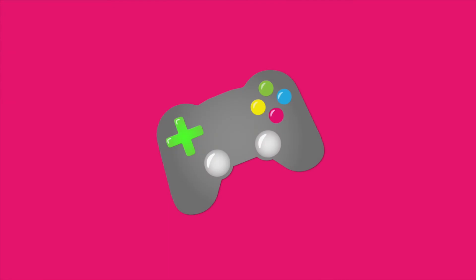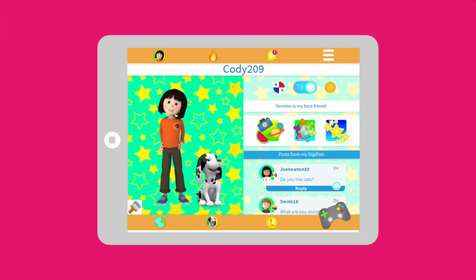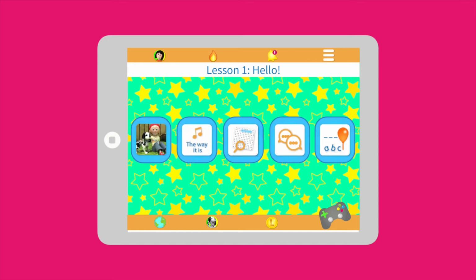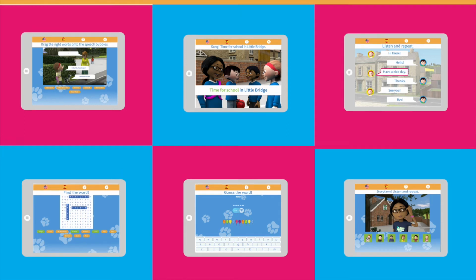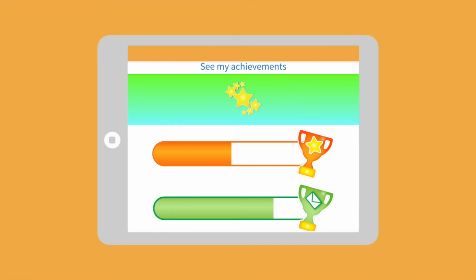Littlebridge activities are designed to reinforce key language points and to achieve defined objectives. They are delivered to each child according to the Littlebridge lesson they are currently completing. The activities include games, songs, puzzles, stories with audio, and listening and speaking practice, all designed to present new language and consolidate learning. Children receive rewards for success in the activities, and they can check their achievements anytime. They can see how their friends are doing too.